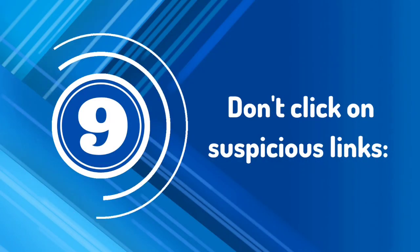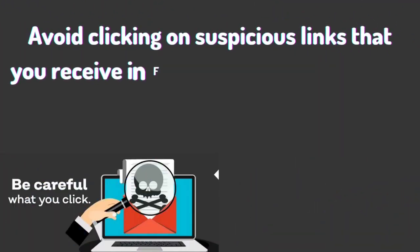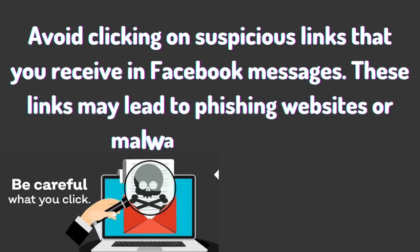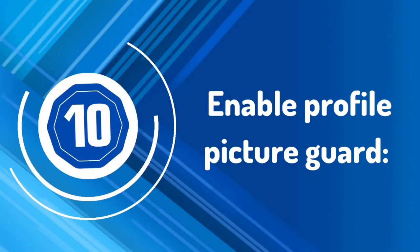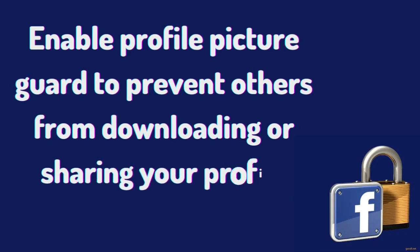Don't click on suspicious links. Avoid clicking on suspicious links that you receive in Facebook messages. These links may lead to phishing websites or malware downloads. Enable Profile Picture Guard. Enable Profile Picture Guard to prevent others from downloading or sharing your profile picture.